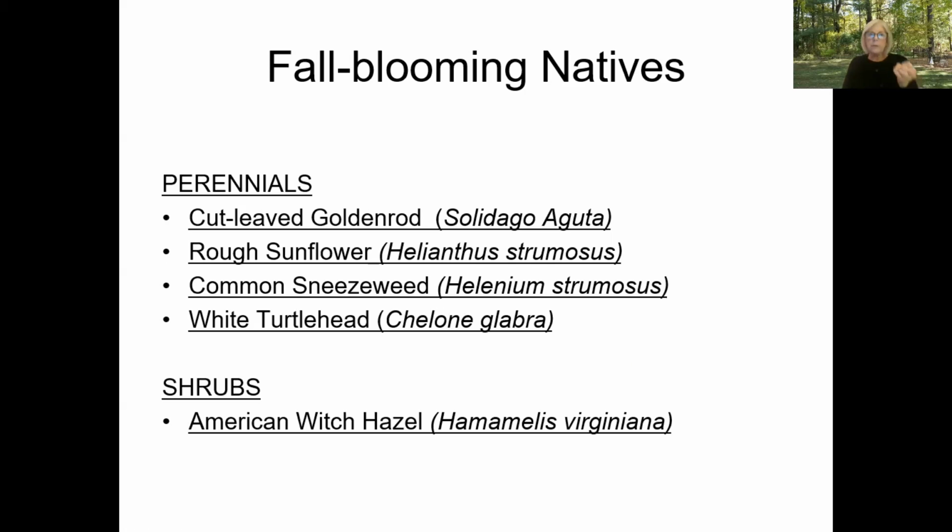Ragweed has pollen that goes out through the air, and that's why people are allergic to it. But goldenrod is not the same, and the pollen doesn't travel the same way. It travels on insects and birds. And here are some others.